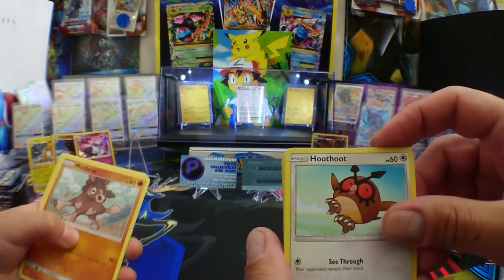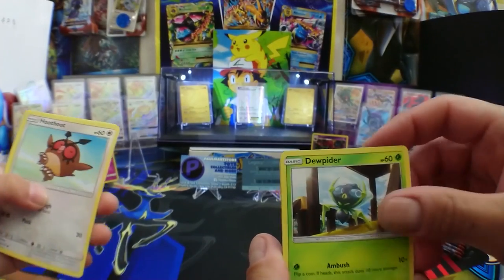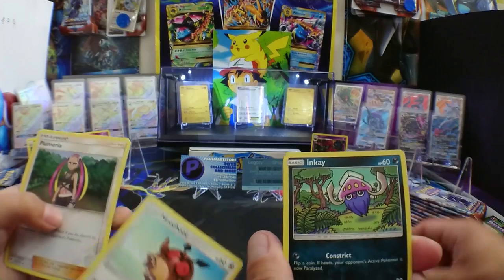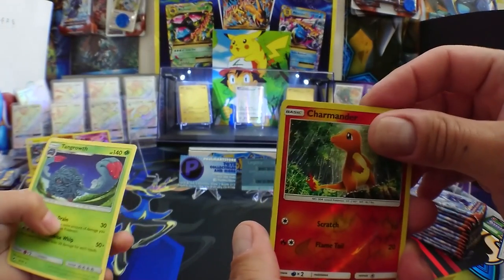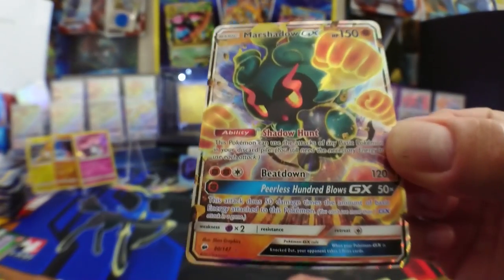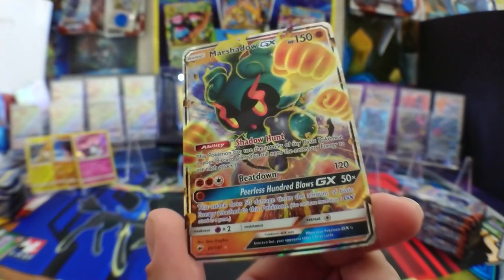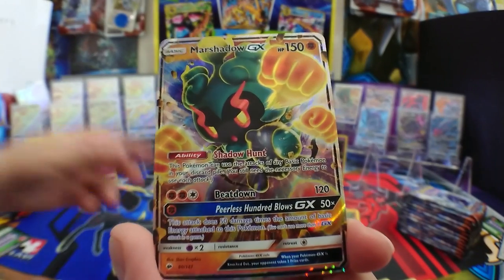Horsey. Sandygast. Sandygast? Hoot again. Hoot, hoot. Moldbray. Tangela. Ladybug. Dewpider. Ah, Dewpider. Plumiet. Reverse. Inkay. Tangela. Charmander. Oh, look at that. You counted me down. Oh, winning. I got a reverse, but it's an uncommon. Oh, look at that. He's got some chores to do.